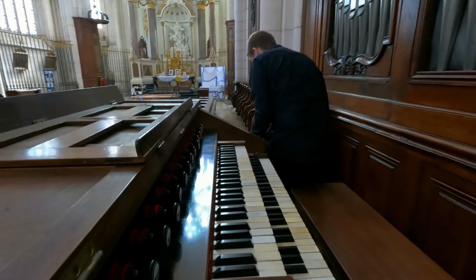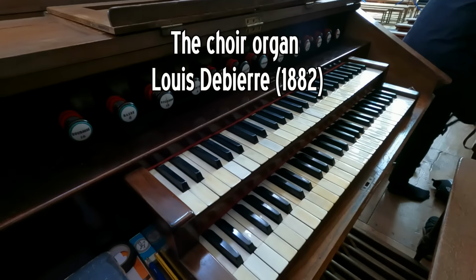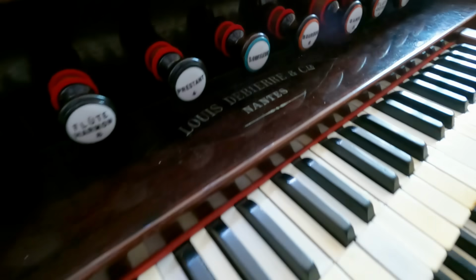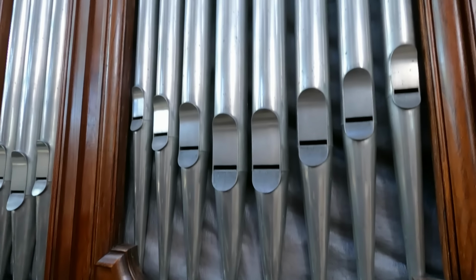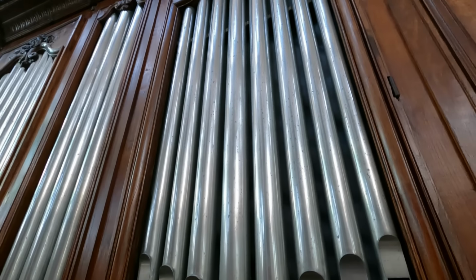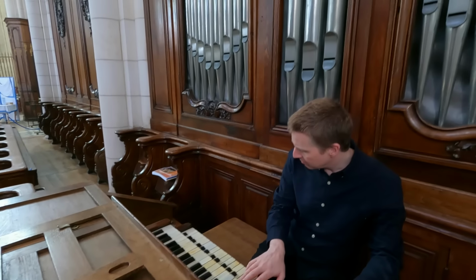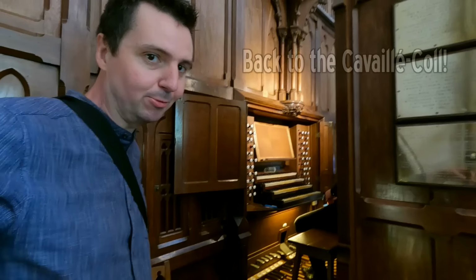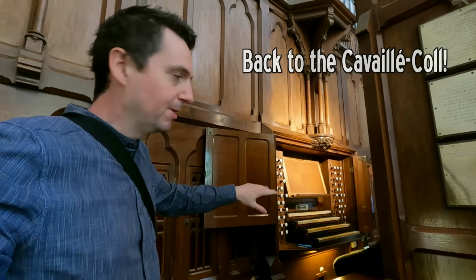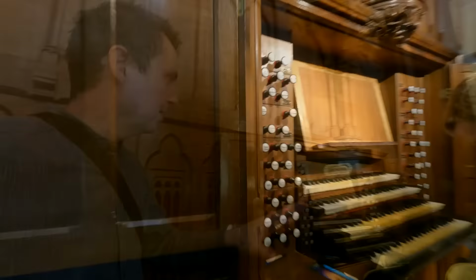So, plan B, we're here at the choir organ, by a local maker from Nantes. We're back upstairs. The bonnet's been up, now it's back down. Some work has been done on the Cavaillé-Coll.